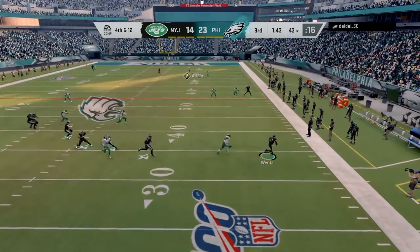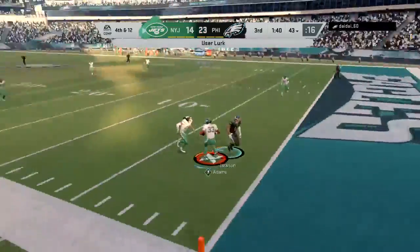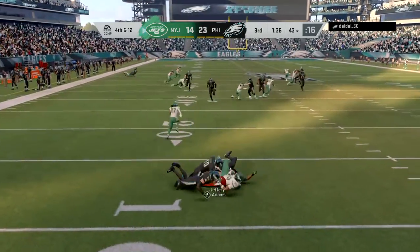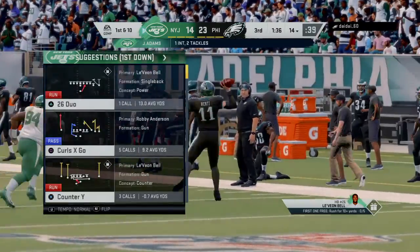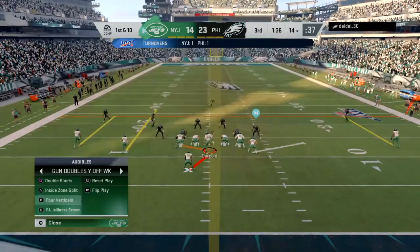Rolling to his right. On the run, he'll let this go deep right side. Oh, you saw that one coming. It's intercepted. Thrown back across his body. Picked off by Jamal Adams. And he'll be stopped shy of the 15 at the 14-yard line on the return.